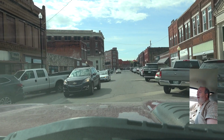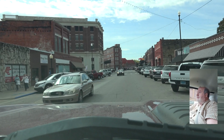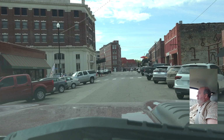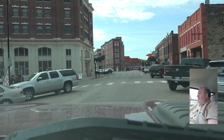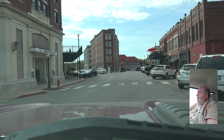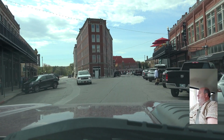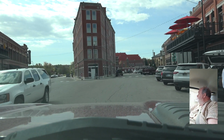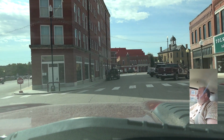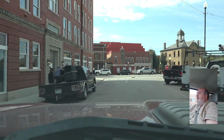And nobody in Pawhuska today. You used to be lucky if there was 2 cars on the street as you came by. I am not eating at the Mercantile today. I can tell you that right now. Holy smokes. It's gotten even more people than when it first opened up. I don't see a line of people waiting to get in though.